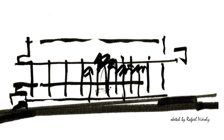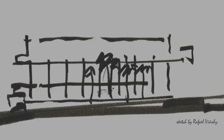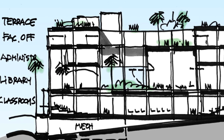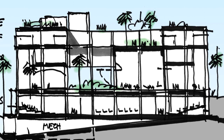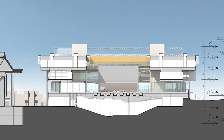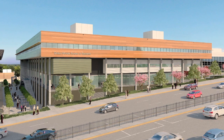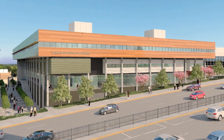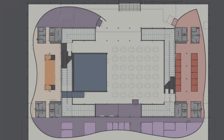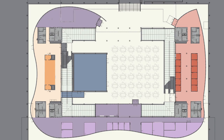Welcome to the new home of the Darla Moore School of Business, a world-class facility for a world-class school. Designed to the highest levels of sustainability and the highest levels of learning, research, and collaboration. Welcome to the future of business education. A destination for business and community. A destination for international business.